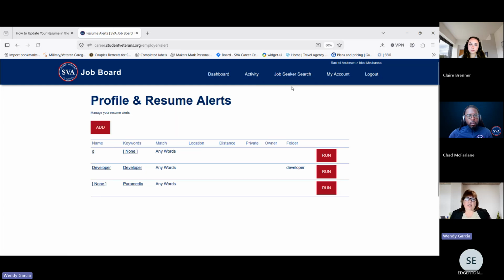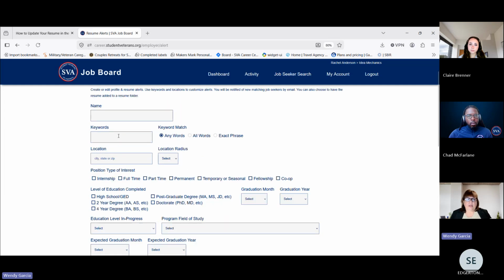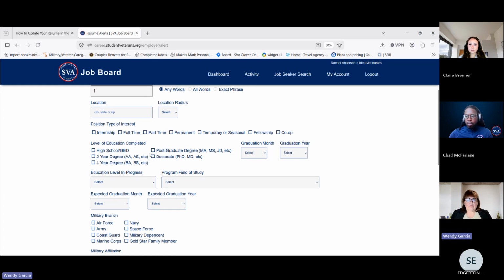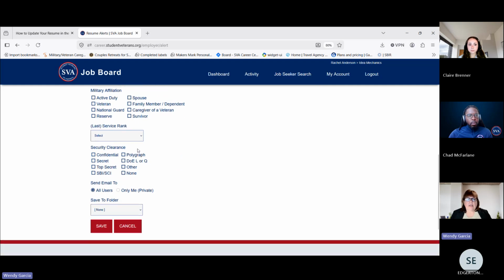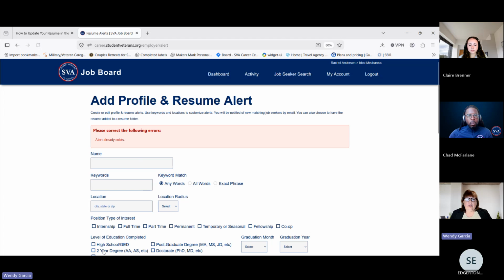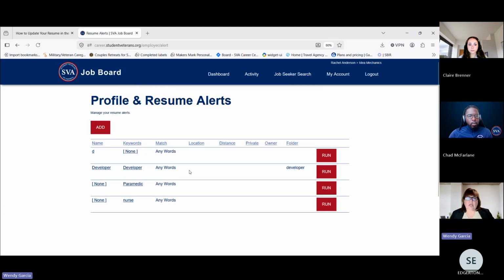From their side, they can go in and add and say, I'm looking for somebody either in a certain mile radius, somebody that at least has a certain type of degree, somebody from a different branch, or different things like that. They can save that and run that profile to see the candidates that come up. When they run this, let's just put in nurse here and see what comes through. Then they do set these up.